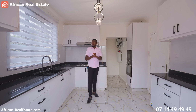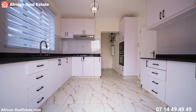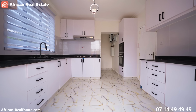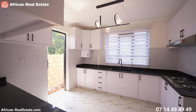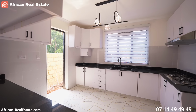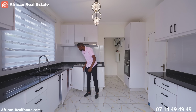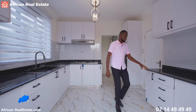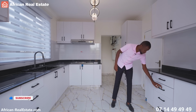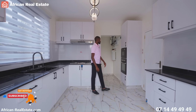When you look at this kitchen, you'll see there is a very good contrast between the dark granite countertops and the white cabinetry. And the cabinetry comes with a combination of things. You have drawers for the crockery. You have cabinetry where you can keep your sufurias and everything. And on this other side, you get another set of drawers for the rest of the cutlery. The upper cabinetry has also been done very well.